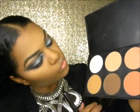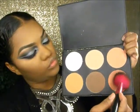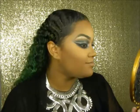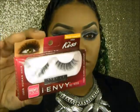And now time to apply some blush. I'm grabbing my BH, I think this is their contour and blush palette. Yes, BH contour and blush palette. And now time for eyelashes, and I'm grabbing these beautiful eyelashes. They're very dramatic, and this is by Kiss.